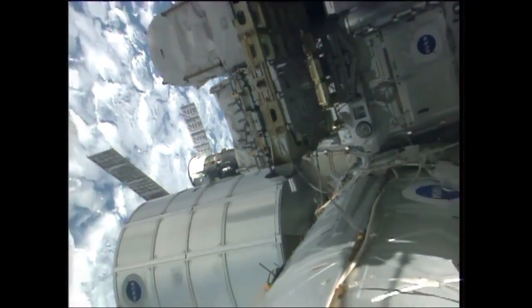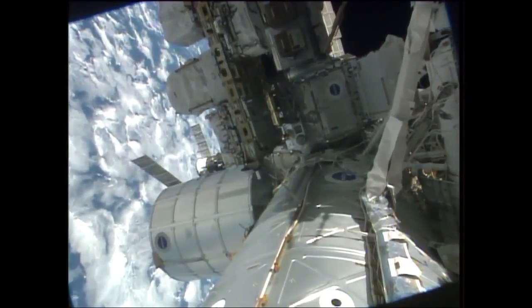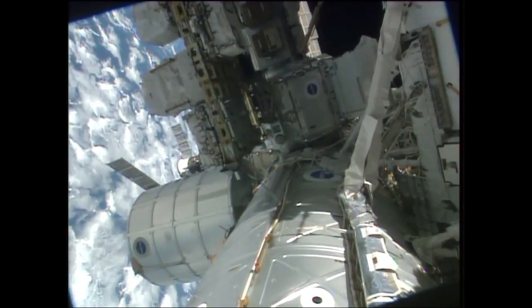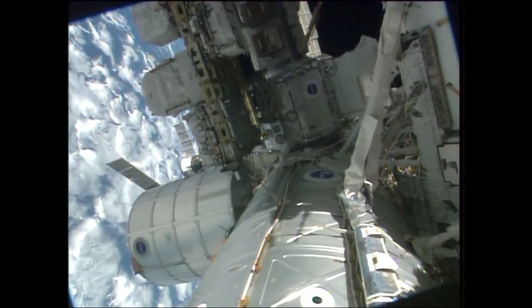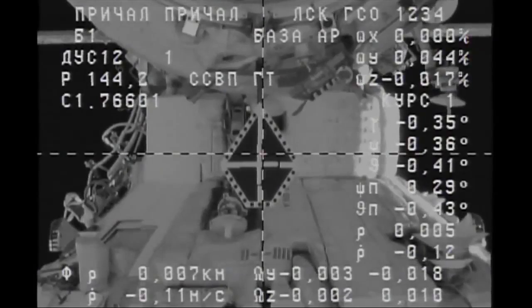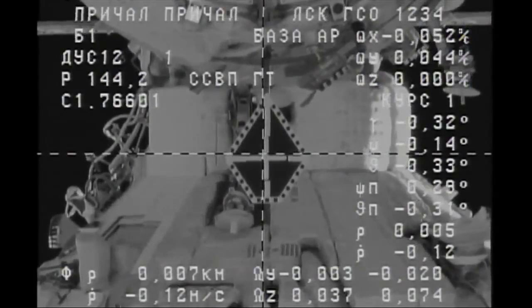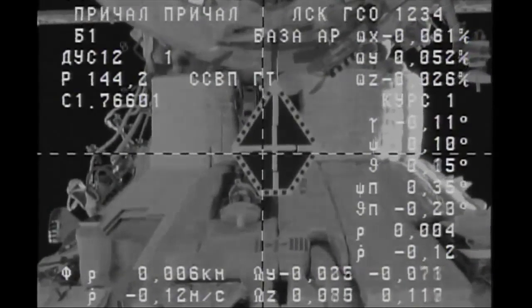7 meters. We have a rate at 0.17. Display 44 is nominal. All other indicators match the nominal automatic mode. Good alignment, good angles, just 6 meters away. Short burn of the cross channel for the -1 axis.